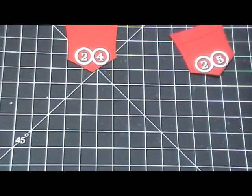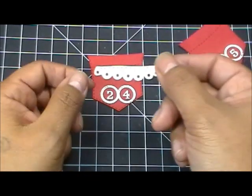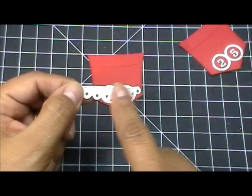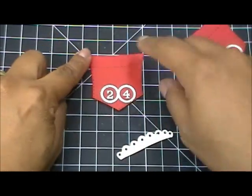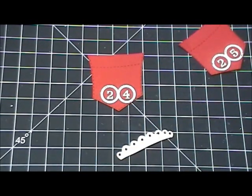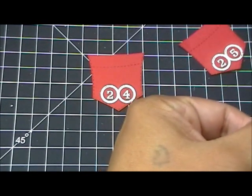And then what we're going to do is put some little embellishments on here. Now, I'm probably going to put this, the little second part of that other pocket die that I was using, up here. So let me grab some zip dry glue really fast. I don't have the whole thing.